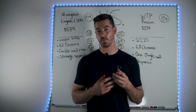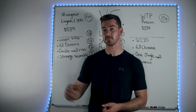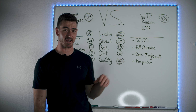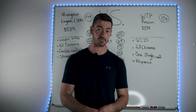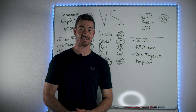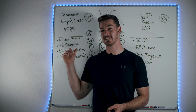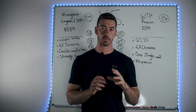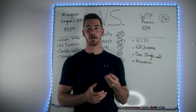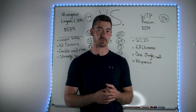It's a lot more stable when you're going at high speeds and you're jumping dirt jumps when you have a longer chainstay versus the 12.5 or 12.7 inch chainstay on the Reason. And now quality. Surprisingly, the Legion actually did better than the Reason, and the reason for that is because it has both double wall rims. The Reason comes with one single wall rim, one double wall rim in the back, full chromoly frame, forks and bars, making it a pretty strong bike.